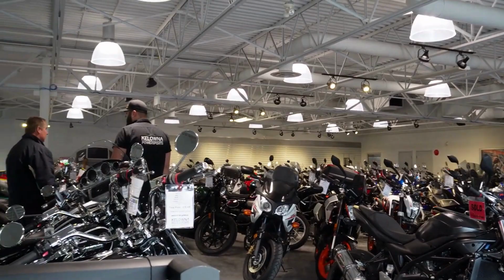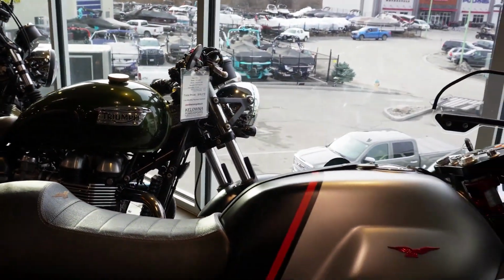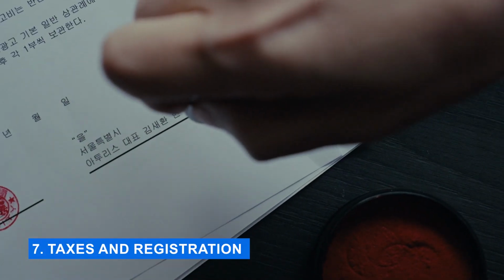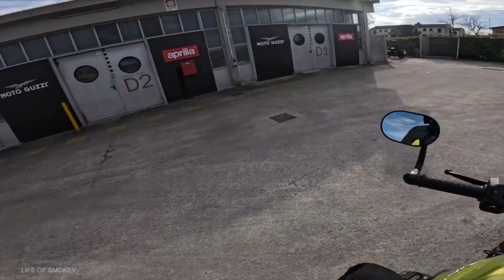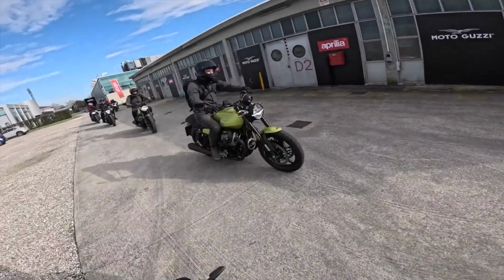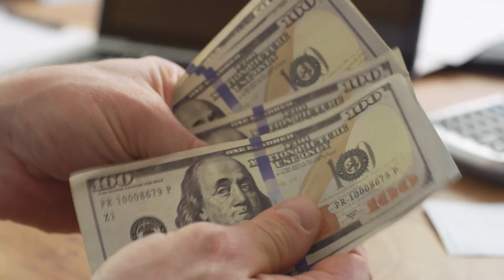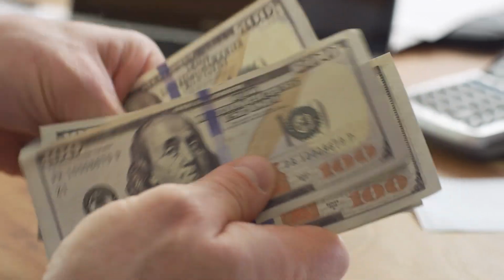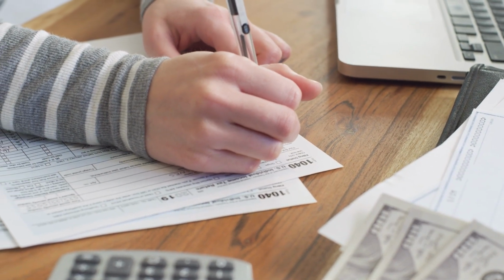If you can't negotiate the doc fee itself, your best bet is to negotiate the price of the motorcycle to offset it. 7. Taxes and registration. One of the biggest shocks for first-time motorcycle buyers is realizing the price they budgeted doesn't include the state's cut. Let's say you plan to spend $10,000 on a new bike. In many places, that number can balloon by $700 to $1,500 once you factor in taxes and registration fees.